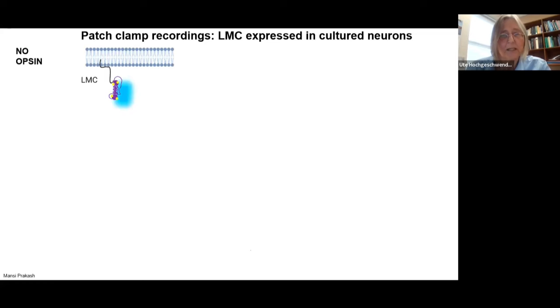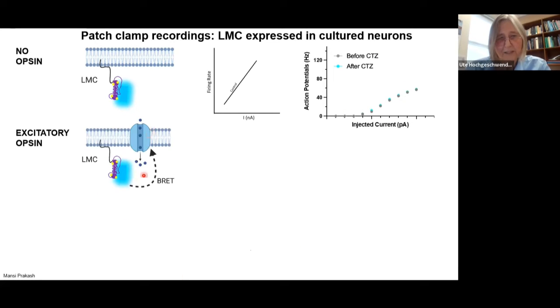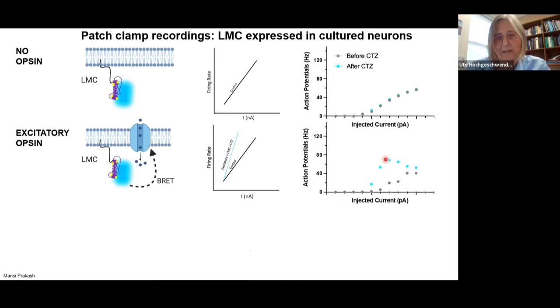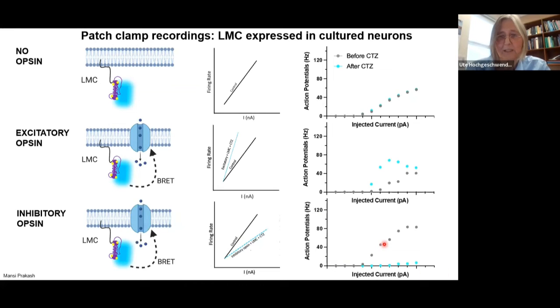So that's shown here. Again, this is the schematic when there's no opsin in there and we give CTZ, you just get light emission. It should be just the control, and that's exactly what it looks like. So before and CTZ completely overlap. If there's an excitatory opsin, then, as I said, we should see the left shift. And again, that's what we see here when we record from the neuron. So this is always the same neuron with before CTZ, it gets a sweep, and after CTZ. And then with the inhibitory opsin, again, we expect the right shift. And again, that's what we see.